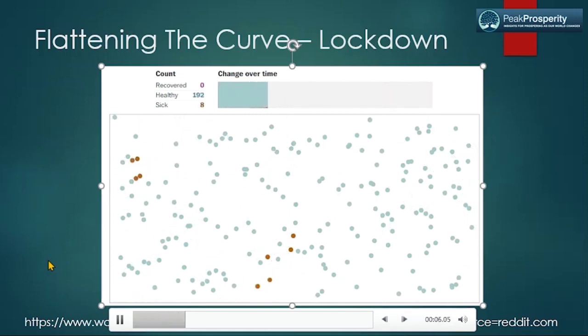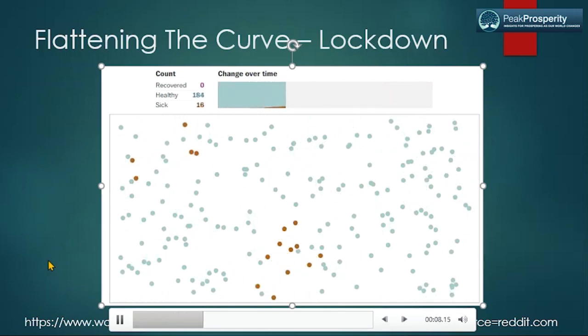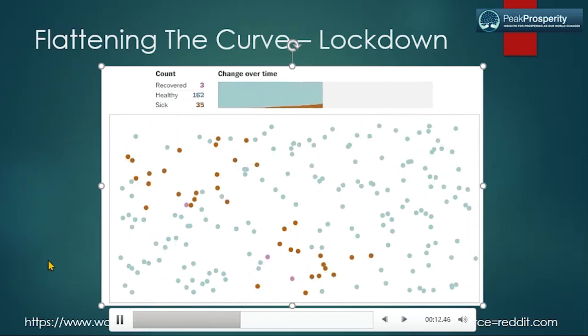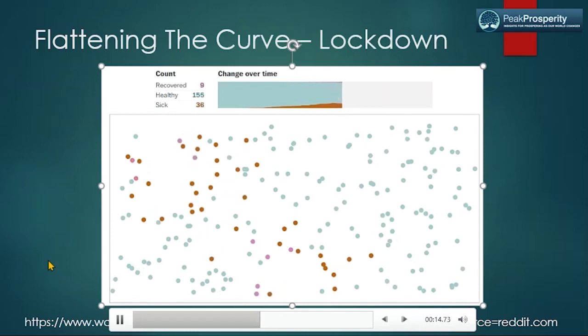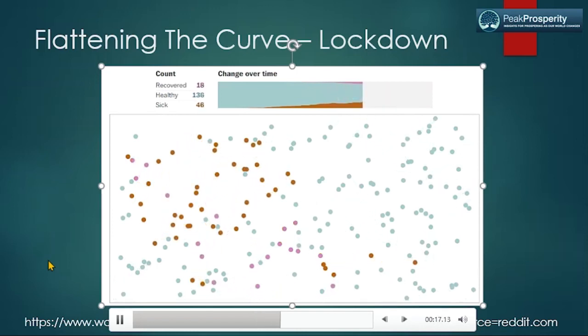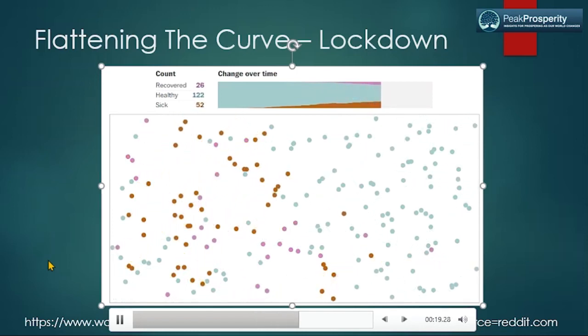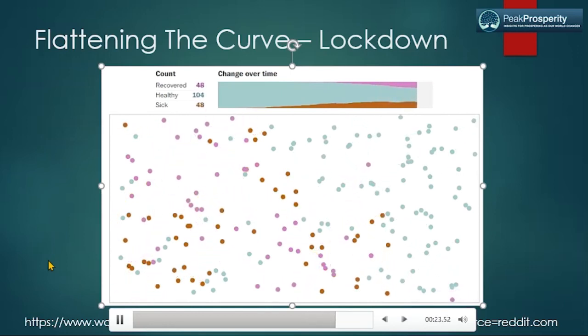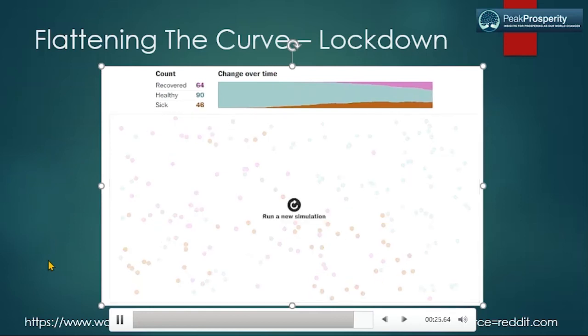But at any rate, look how much more slowly this is all spreading when we don't have everybody moving around and going to gatherings and bumping into each other and coughing on each other in lines and all of that. So you can see the shape of that curve up top as it's being drawn is a very, very different shape. Everything's still moving the same speed. We haven't slowed the dots down or anything like that. It's just very, very effective. So that's what a lockdown will do for you.